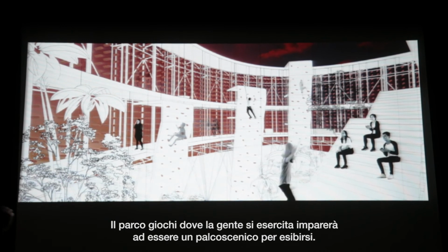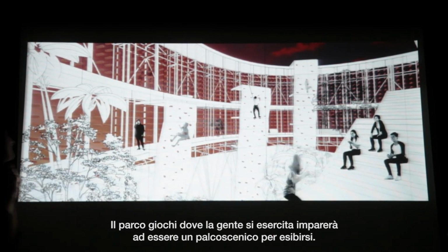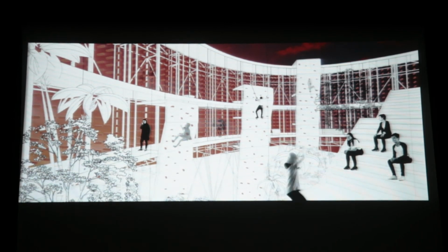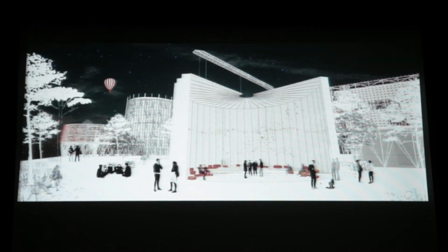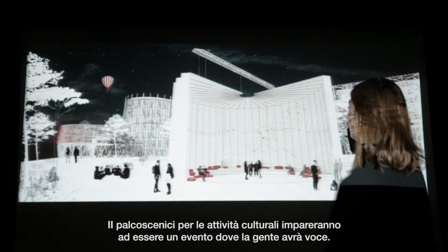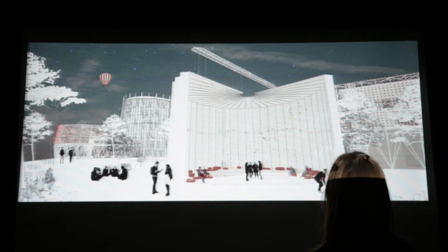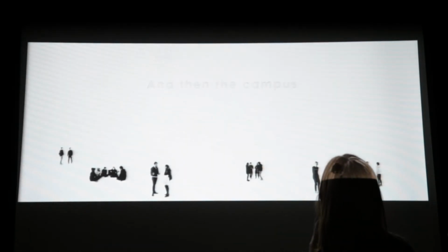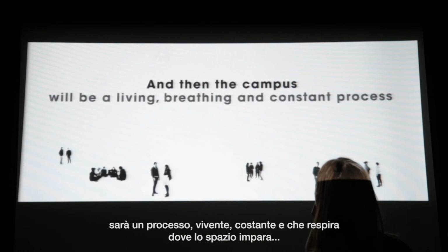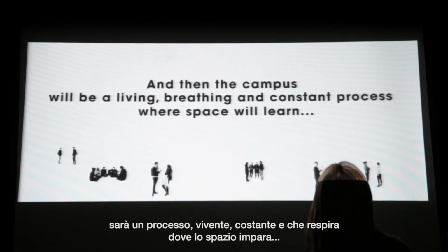The playground, where people work out, will learn to be a stage to perform. The stages for cultural activities will learn to be events where people have a voice. And then the campus will be a living, breathing, and constant process where space will learn.